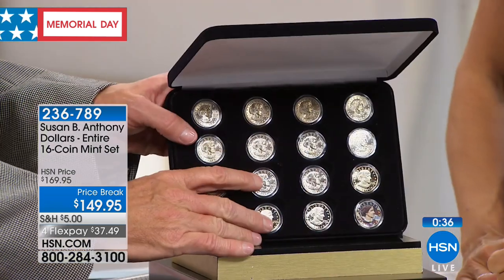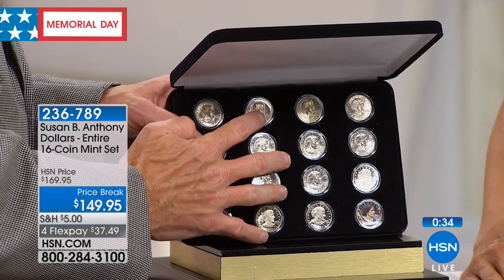I just recently started my coin collection. I got myself started because I wanted to get my son into a special coin. And I just love, there's something, I learned so much. It's historic, it's value, and it's something that you can really just delve into. And I just love this whole idea of collecting coins. And Susan B. Anthony, come on, go girl. That's right, and every one of them is sold out, limited edition.